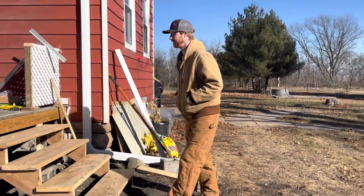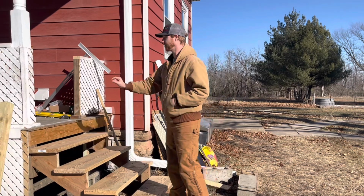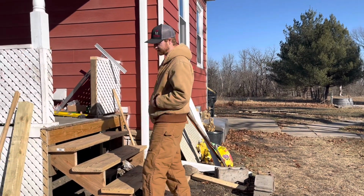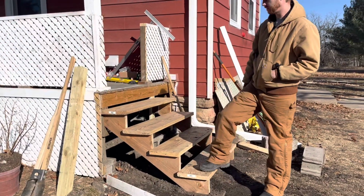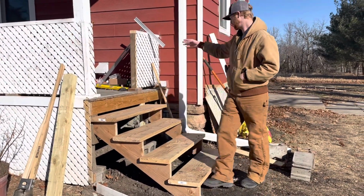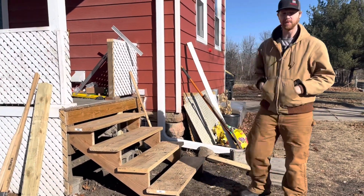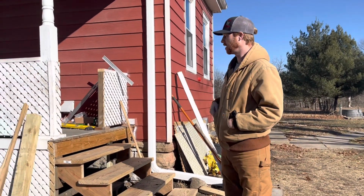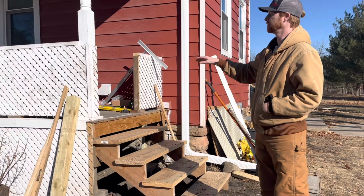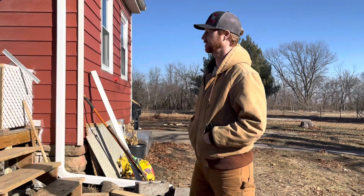So after we get everything level and square and plumb and the backs tied in here, we'll take the existing lattice, we'll put lattice down the side here, we'll put posts going up and lattice over here on the side. And we'll probably paint them gray, I think. Gray to match the top up there, and all of the accents, handrail, and stuff will be painted white to match the rest of the porch. So that's kind of where it's at right now.